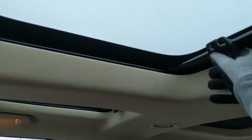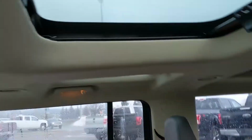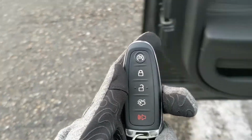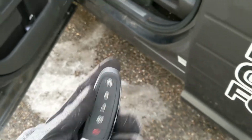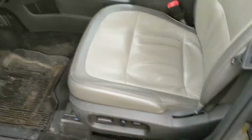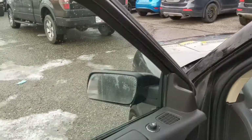You do also have some rear sunroofs up here too, which the back passengers can open or close, totally up to them, so that's nice. And this vehicle does also have a remote start, so no need to go outside on those cold mornings to warm up your vehicle. And looking in, you have power windows, power mirrors, and power locks, power folding mirrors, and 2 memory buttons for your power adjustable driver's seat, pedals, steering wheel, and mirrors.